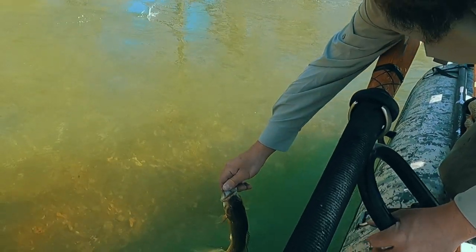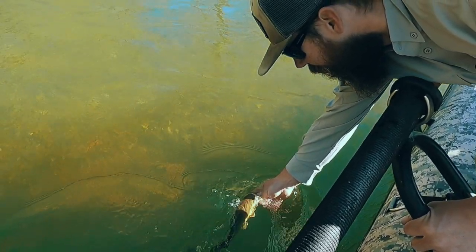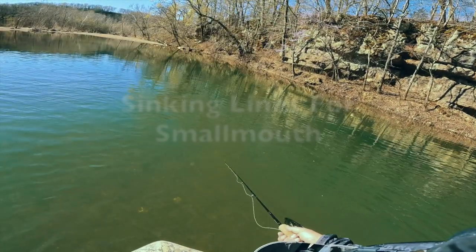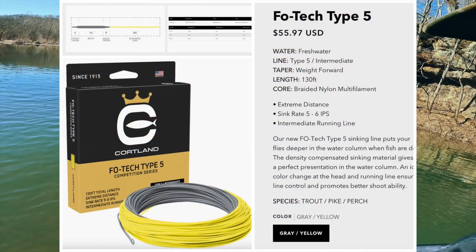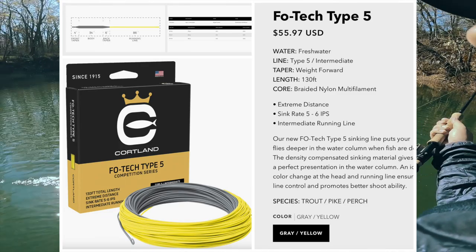I let it get down like you said, and just kind of paused it down the bottom of the hole. Which line is this, Augie? Is this Cortland? That's that Cortland Fotech 5. It's like 15 foot of 5 inches per second, and then an intermediate running line.